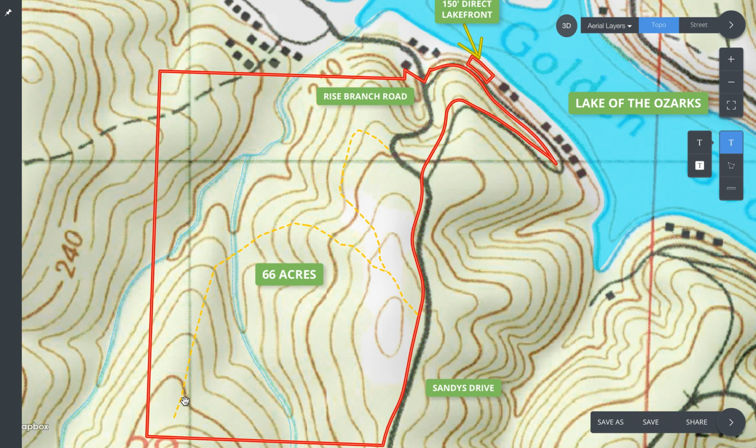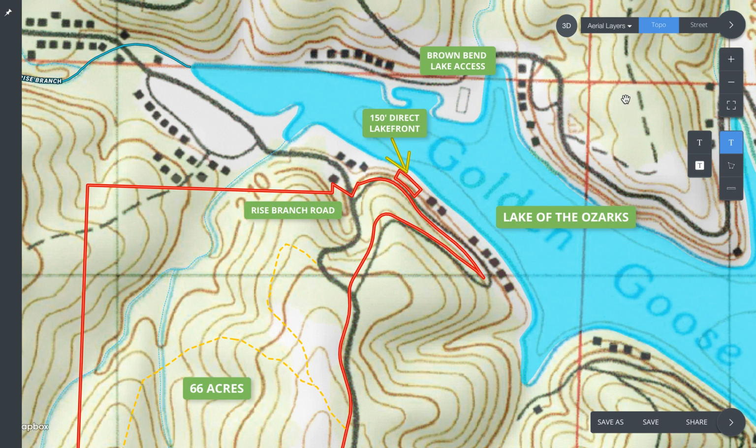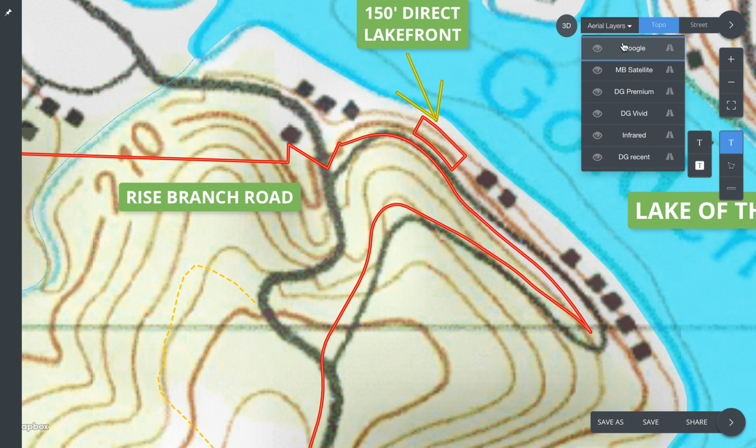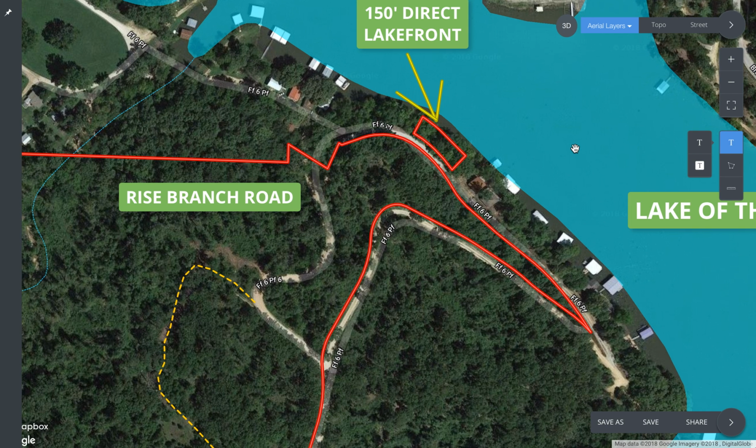So I mean, you've got lake views and potential lake views all over. This actually has a really cool area on this property with a ton of road frontage right here that overlooks the lake and the cove there. So this is one that, I mean, definitely feel free to come and check this out. Bring your four-wheeler, bring your side-by-side, because there is so much to see.